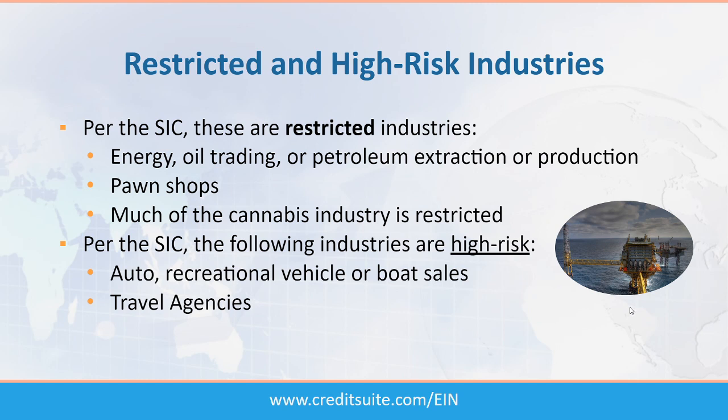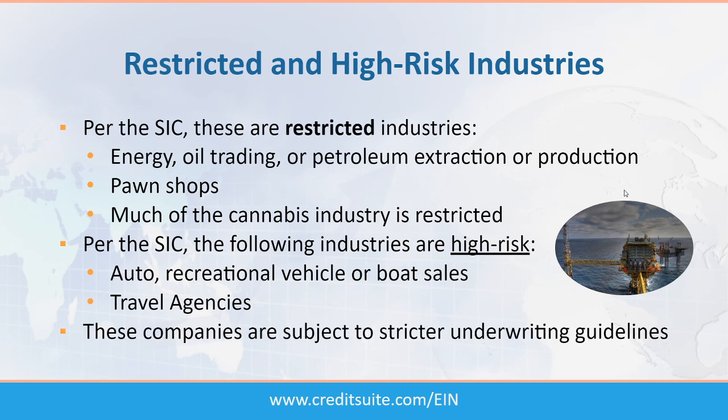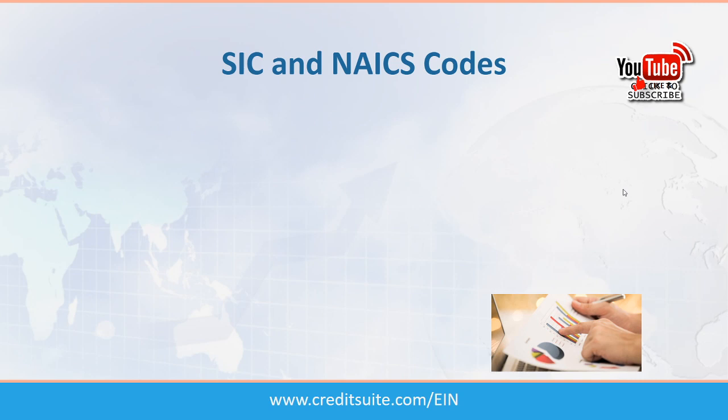Okay, so past experiences with these lenders, they have a bad taste about your industry, but it's based on the fact that the previous ones that tried to obtain funding didn't do so well and perform well in their payment backs. The other thing here is travel agencies. These companies and organizations are subject to stricter underwriting guidelines. Doesn't mean that you cannot obtain funding, but what it means is that you're going to go through a little bit of a stricter underwriting process than you would normally if you were not in a high-risk or restricted industry.